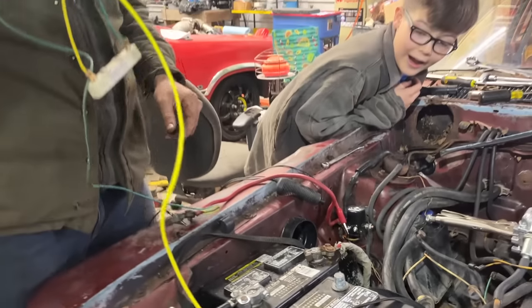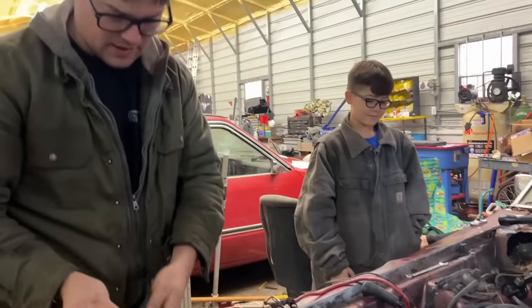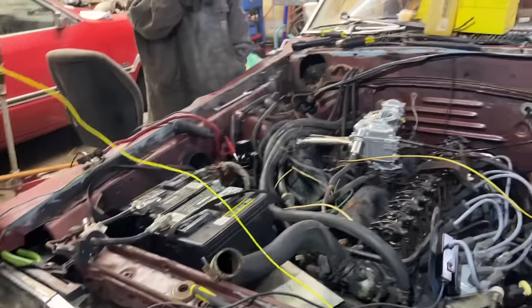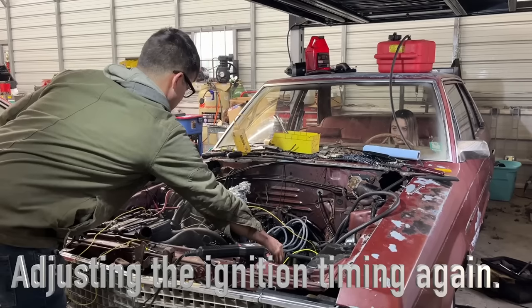All right, that's not going to work. Wow. I knew they'd get hot, even on 12 volts, but man, that's not going to work. Get off of there. About caught the battery on fire. We're running full 24 volts to everything.